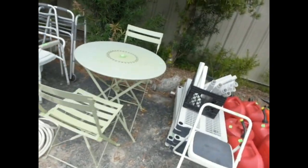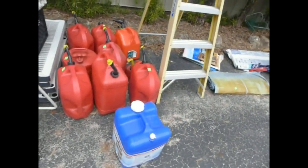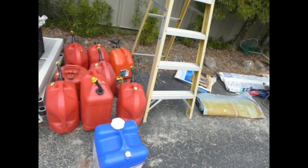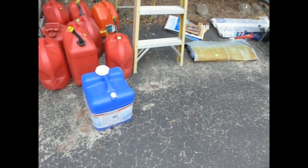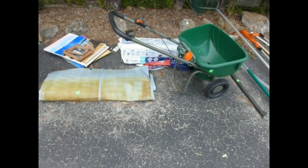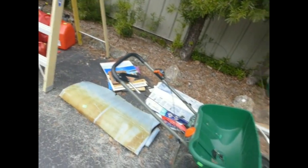Beautiful bistro set there. Table and two chairs, all metal. Little step ladder. About 9 gas cans right there, and at least half of them got 4 or 5 gallons of gas in. You get a water jug that's full. Nice water ladder. Some peel and stick roofing. You get some shingles in the back. Not sure what that is.